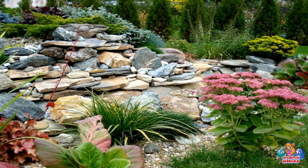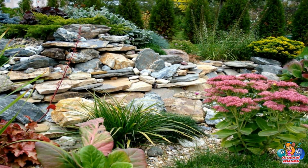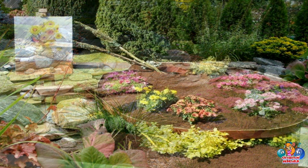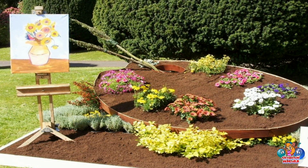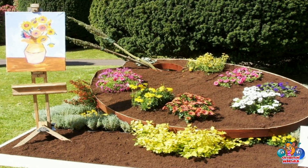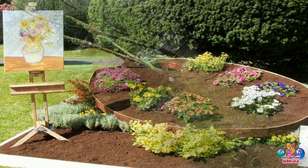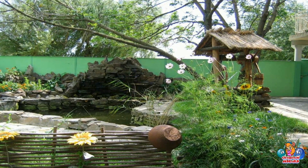Plant a rainbow of vegetables, such as red tomatoes, yellow squash, and purple eggplant. Plant a variety of colorful shrubs, such as azaleas, hydrangeas, and rhododendrons. Add a colorful water feature, such as a fountain or pond.